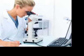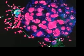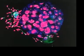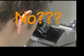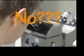Let's take a look at genetic engineering in humans. Researchers have made embryos with genetic material from a human and an animal. They are called chimeras. They would never be planted into a human. They are for research only. But some scientists will not make that a definite no.